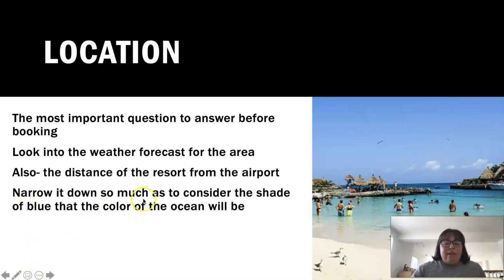consideration. And there are some people that narrow it down so much that they only want the ocean to be a certain color blue, kind of like in this picture. To me, that's a little bit of an overkill. But it's whatever the client wants.